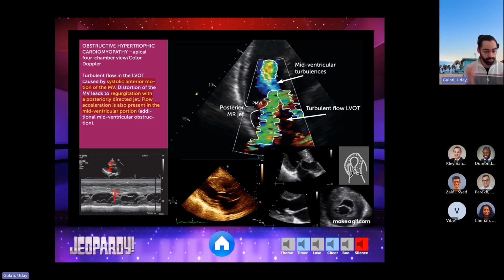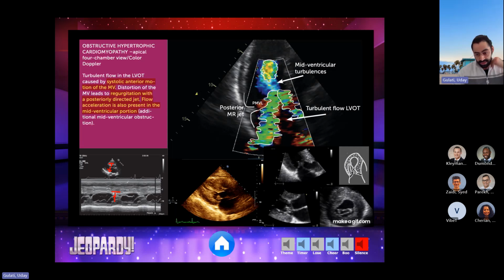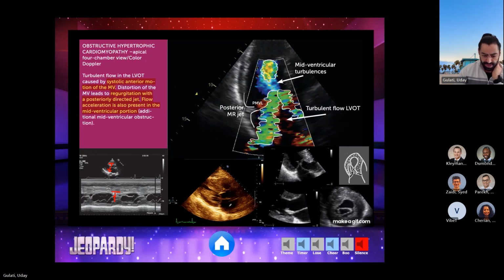Increase the amount of volume, you open it up. Increase the afterload pressure by putting on Neo or something like that. Obviously, anything that would cause more inotropy or chronotropy would worsen this. So avoid norepinephrine, avoid epinephrine, avoid dobutamine, avoid milrinone. Great job, man.